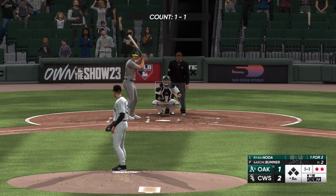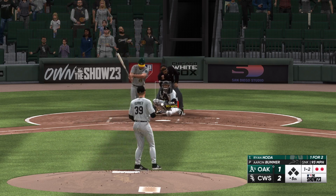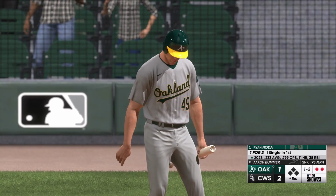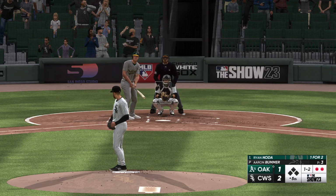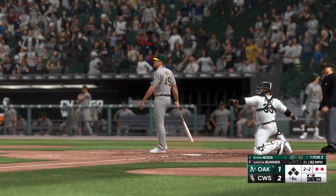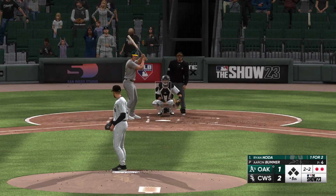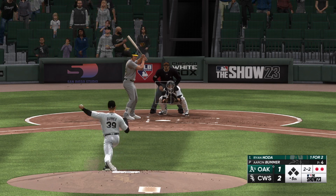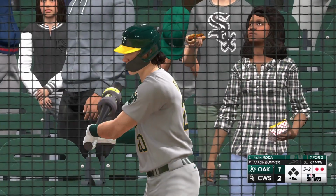Number 49 up next for the A's. 1 for 2. Swing and a miss. And the count 1-2. And that misses off the outside edge. The only adjustment he needs to make is his target. If you aim at the outside corner, that slider's going to end up way off the plate. Perhaps look a little more down the middle, and you get it right where you want it. 3-2 now. Zach Gelof to bat next.